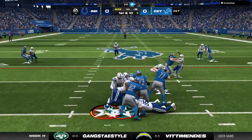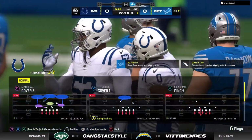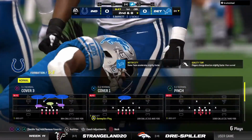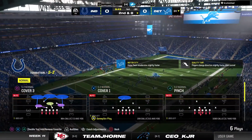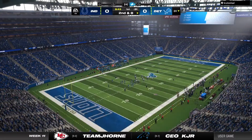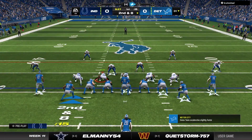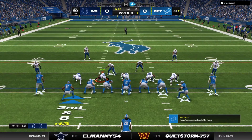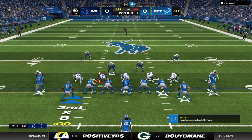Drive starts with a run from Gibbs, and he can only manage to get a couple. 2nd and 8 coming up. You look at this Colt defense. Into this game, they're ranked number 22 in the NFL against the pass, Charles. What they lack in pass defense, they do make up for in run defense. They're a top 10 unit against the people trying to move the ball on the ground. But this is a passing league, so there's a conundrum for them. How do they get better defending the pass?